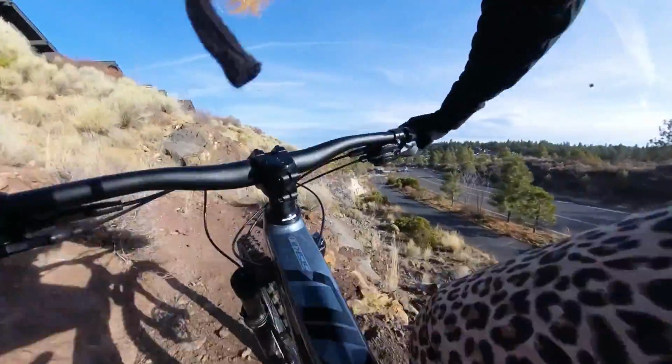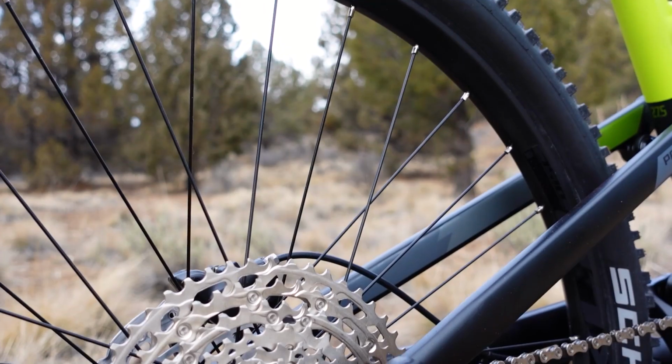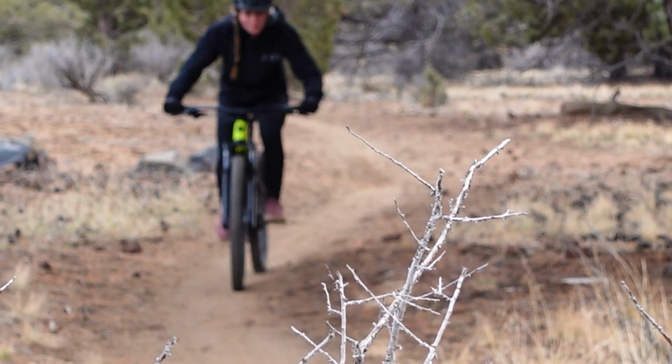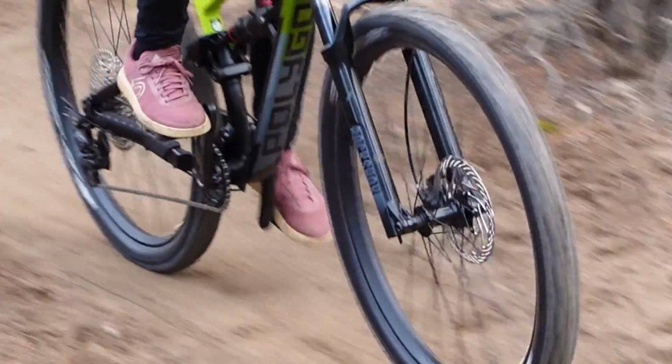Both the T6 and the D7 have Shimano Deore drivetrains, but the D7 gets 11 speeds, whereas the T6 comes with 10. The added gear on the D7 gives it an extra edge on the climbs, once again catering to riders who love the burn of carrying speed up the trail.